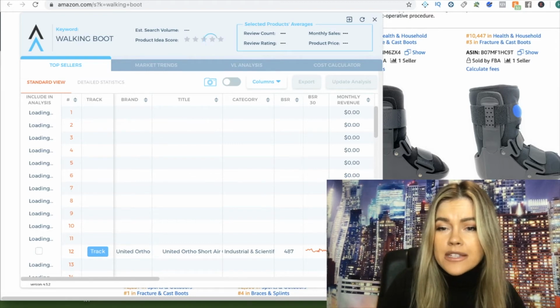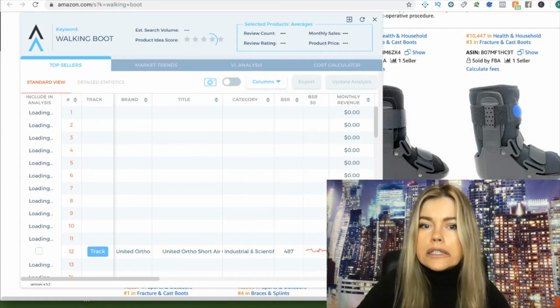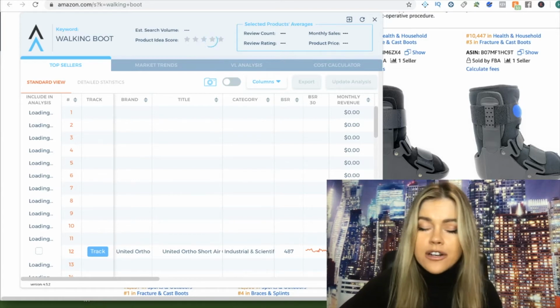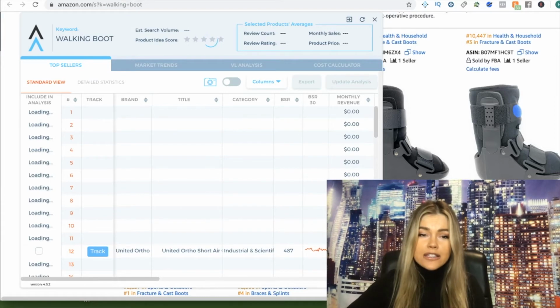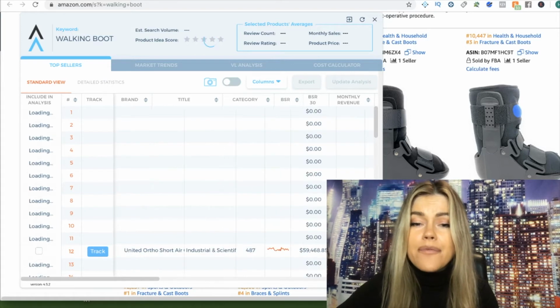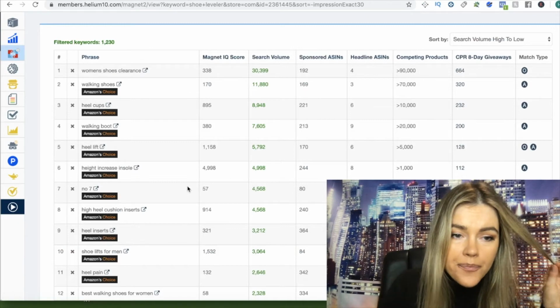That I need for this, but this is definitely something that is needed. A lot of people break their legs sometimes in sports, so I guess they buy it off of Amazon and not get it from their doctor. I don't know. This guy is already, it's loading kind of slow, but I can see someone is already making like $60,000.